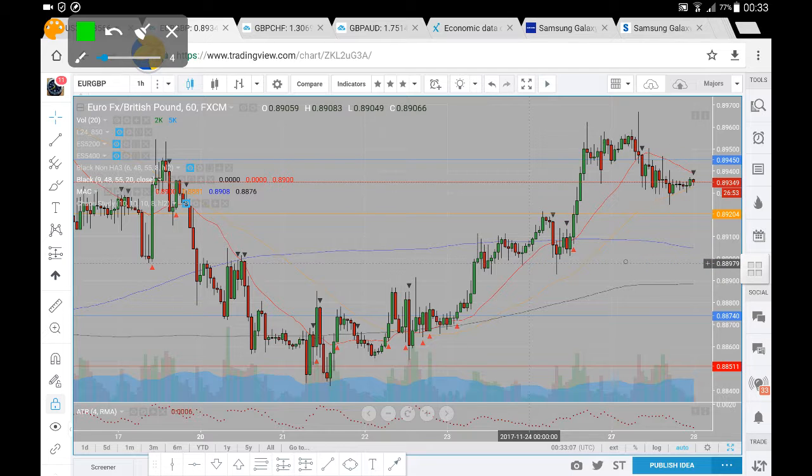Now, if we do break down from this 89 level, we're looking for the 200-period moving average, which isn't very far away, in around 10 pips or so. Beyond which, we're looking for this 88.74. Beyond 88.74, we've got the entire move that could be retraced if we retraced to this 88.51. I can't anticipate price coming down to 88.51 unless there's a very strong fundamental catalyst in regards to the euro or the pound. So we might see 88.74 being the far end of the range to the downside.